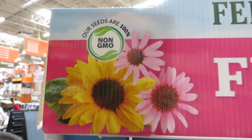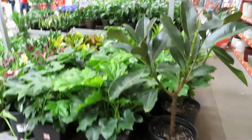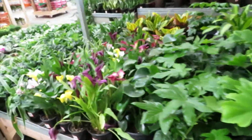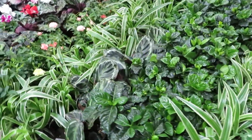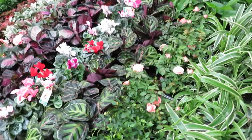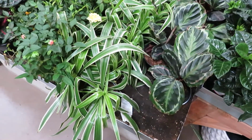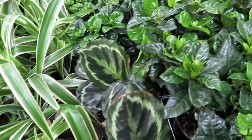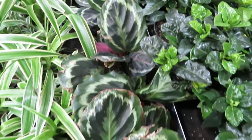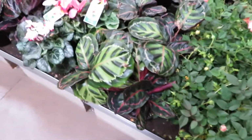Good morning. We're at Home Depot on Woodmen and Academy, and they got a smaller plant delivery. I'm going to highlight some of them here and now. So here's some big spider plants right in the center here. Calathea medallion. Lots of these babies, several different varieties. There's some more right here.